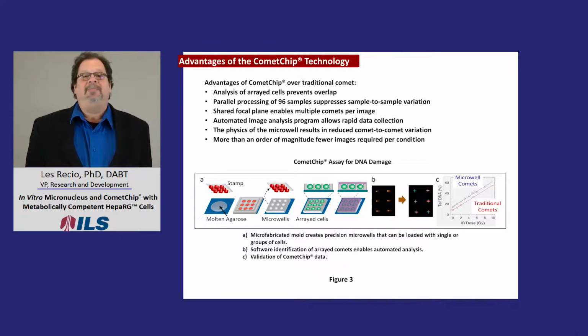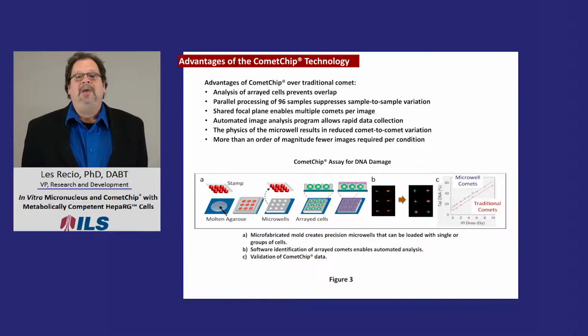This Comet Chip has many advantages over the traditional Comet assay. It's time saving. For example, the traditional Comet assay for one single tissue takes 4 days of technician time. With the Comet Chip assay, you can analyze 96 samples in 2 days. It's very fast and it's automated. It can be automated to perform a number of assays in 1 week that you could not do in the traditional Comet assay.